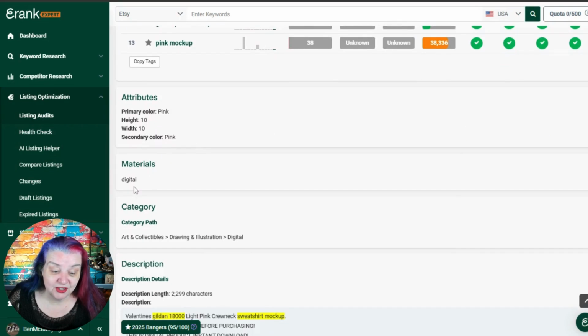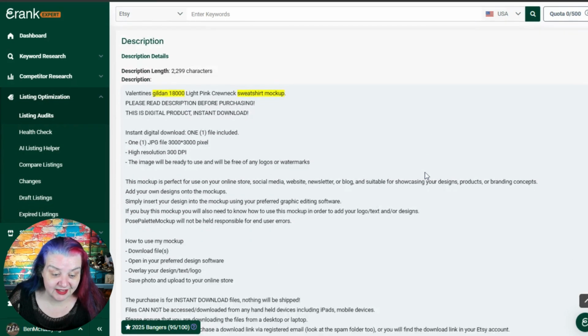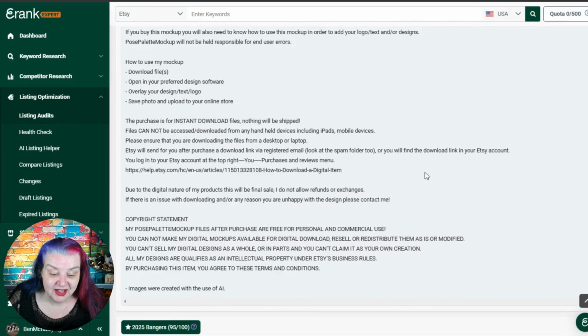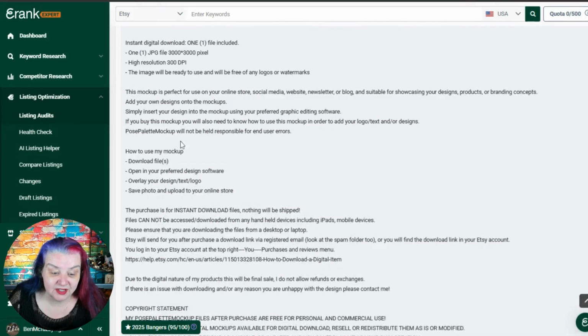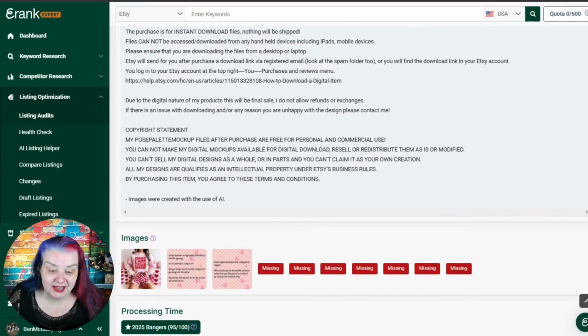Attributes, yeah, well, there's not much you can do because it's digital. Now I did, yes, here we go. It's fine, they're explaining everything and saying, yeah, nothing will be shipped, stop being a dummy, people. What makes me laugh here though, here's my copyright statement now. Images were created with the use of AI. Fantastic. Etsy says you have to say that.